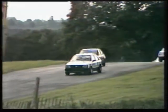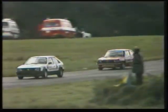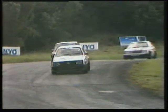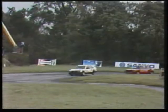John Burns and the TI Engineering Alfa Romeo, and it's been a great competition between the Alfas and the Opels in this category. On some occasions, the 128 Fiat's getting a look in, but certainly not today.